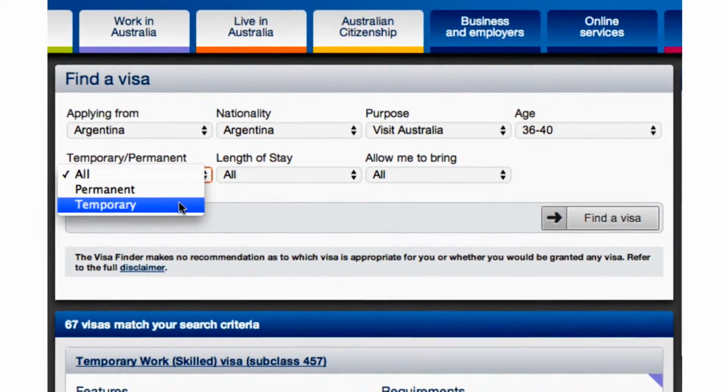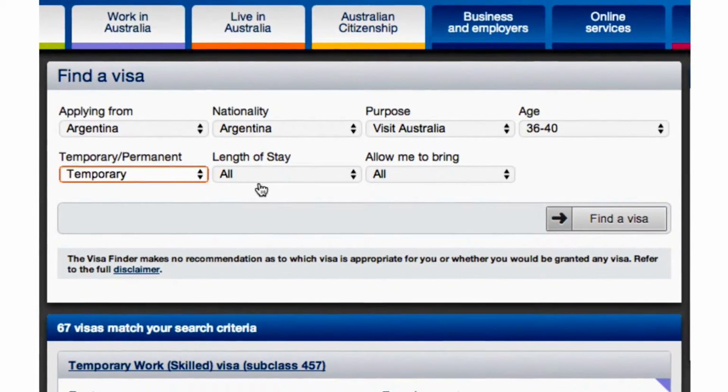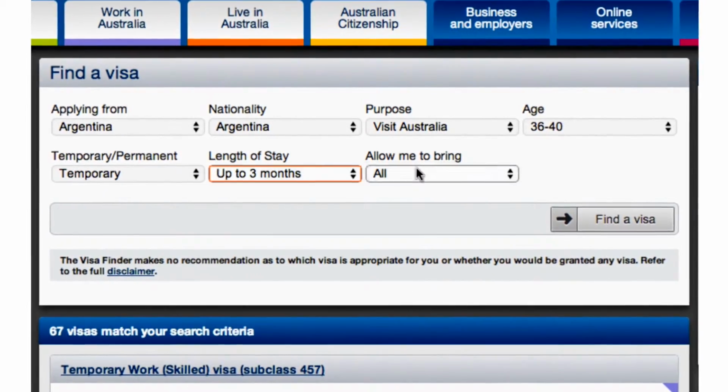Some visas are free, but most require you to pay a charge with your application. This is not usually refunded, even if your application is unsuccessful. The information you provide in your application must be correct, complete, and include all supporting documents. If it doesn't, your application could be delayed or refused, costing you time and money.